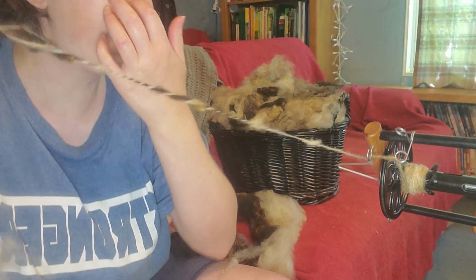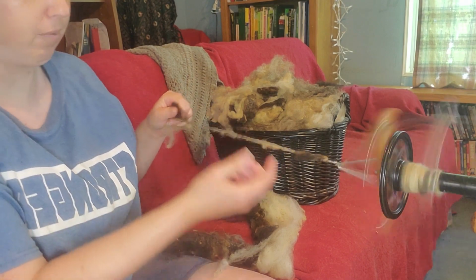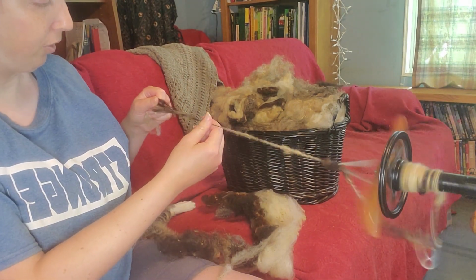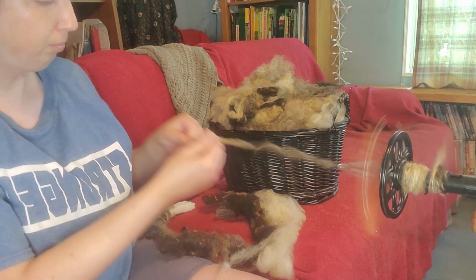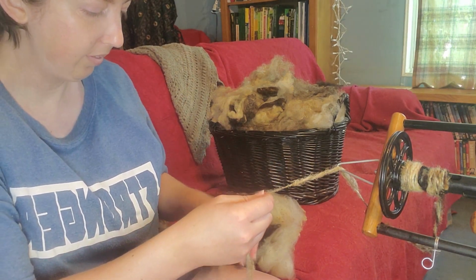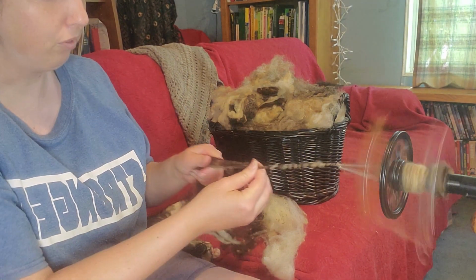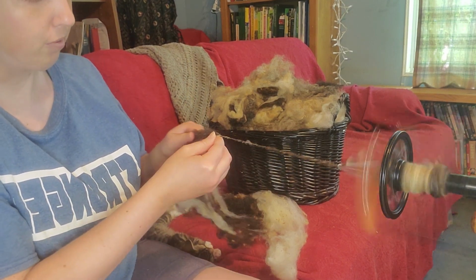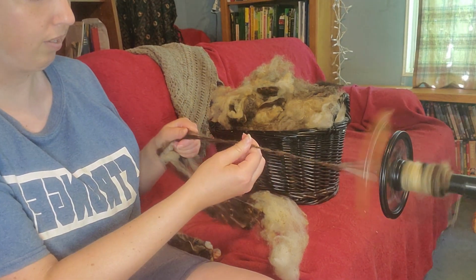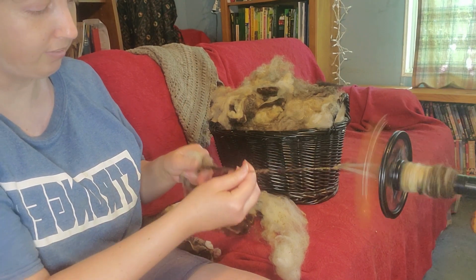And then when I ply this back, it will give it even more texture, actually. And it will hold everything in place. I don't know that I would trust that lock by itself if I was to leave this as singles. I like to go back and ply it onto itself so that all of my locks are locked into place, but they still look interesting. To me, they actually look more interesting. So this is very much a textured yarn. This is going to be very textured. You're going to have multiple different natural shades.